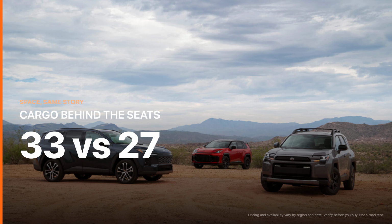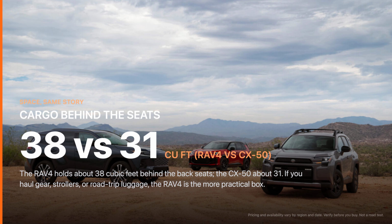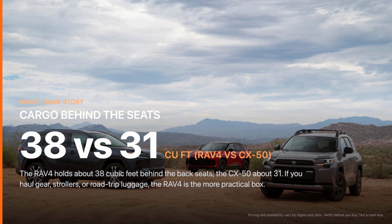Space tells the same story. Behind the back seats, the RAV4 holds about 38 cubic feet, the CX-50 about 31. If you haul gear, strollers, or road trip luggage, the RAV4 is the more practical box.